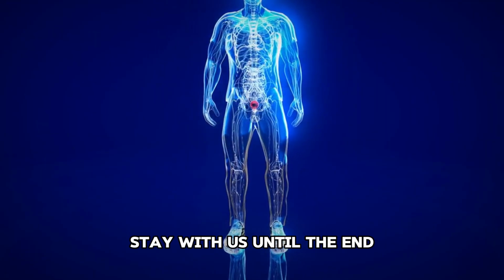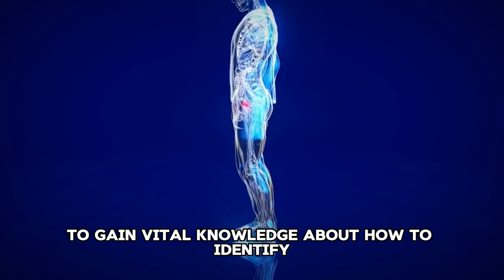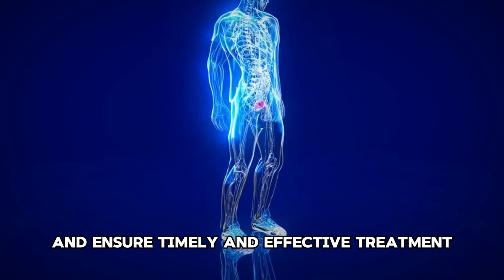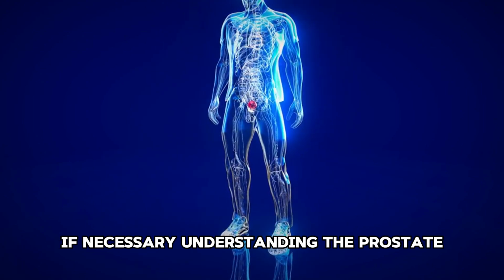Stay with us until the end to gain vital knowledge about how to identify potential changes in your body and ensure timely and effective treatment if necessary.